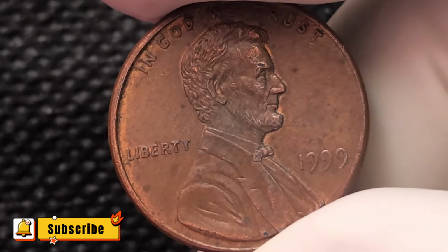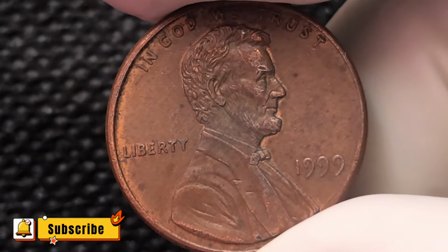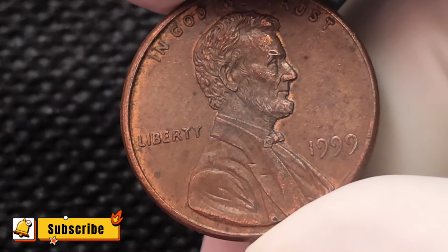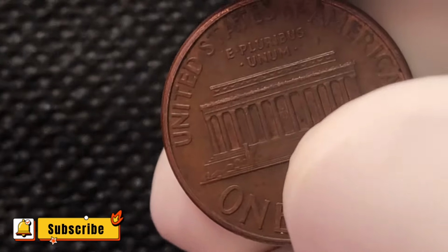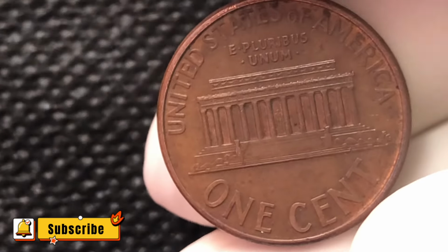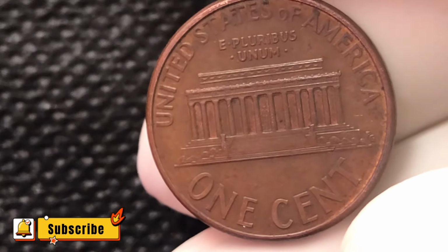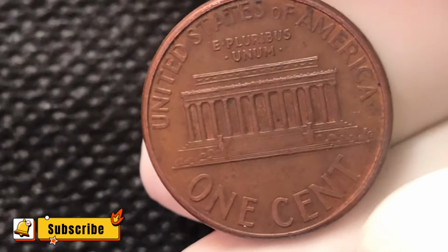So what makes a 1999 penny so special? Well, not all of them are. Most are exactly what they seem. Ordinary coins you'll find in parking lots or between your couch cushions. But, and this is a big but, a few 1999 Lincoln cents came out with errors. And in the coin collecting world, an error isn't just a mistake. It's a jackpot. A mint error can transform a 1-cent piece into a collectible worth hundreds, thousands, or more. And let me tell you, there's more than one kind of error to look for.